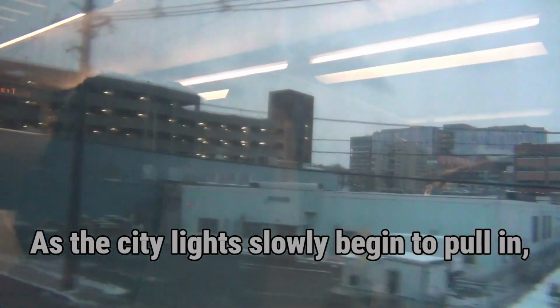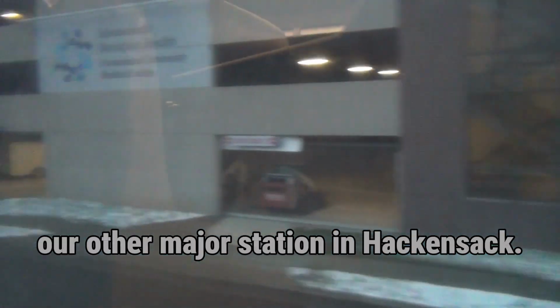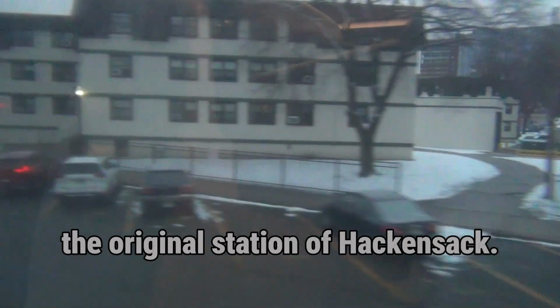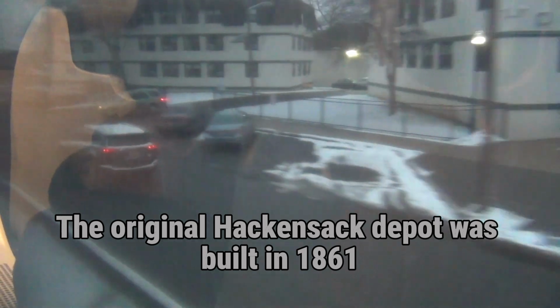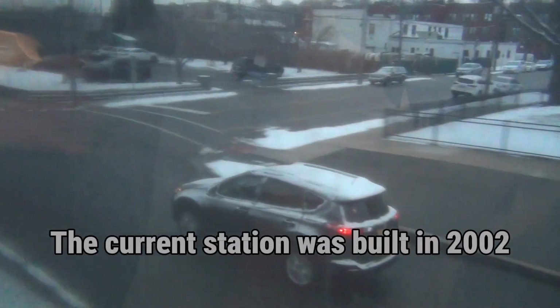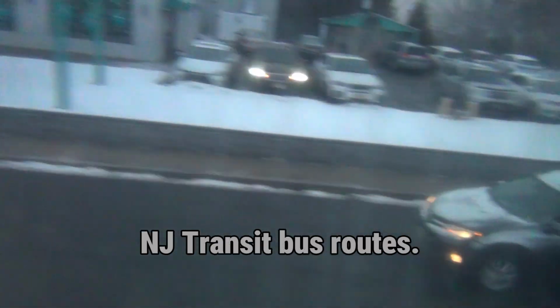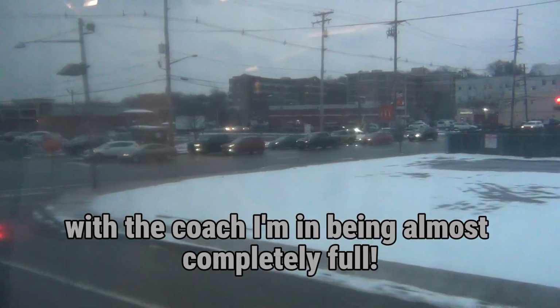As the city lights slowly begin to pull in, we enter Essex Street, our other major station in Hackensack. Essex Street was actually known as the original station of Hackensack. The original Hackensack depot was built in 1861 and burned down in 1969. The current station was built in 2002 and currently has connections to 9 different NJ Transit bus routes. At this time, the train is bustling with passengers, with the coach being almost completely full.